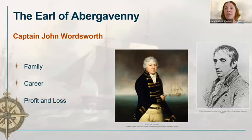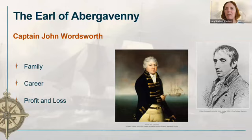Captains could make as much as £30,000 from a trip to China, with the route stopping off in Bengal being the most profitable. Much of the money John Wordsworth was forecast to make, he planned to use to improve the lives of his brother and sister, William and Dorothy, at their home in the Lake District. So how did this work?